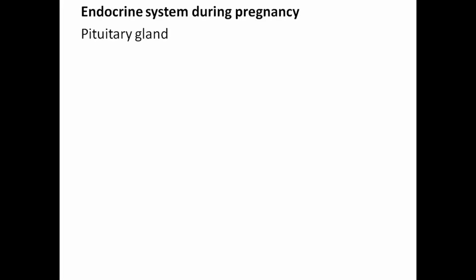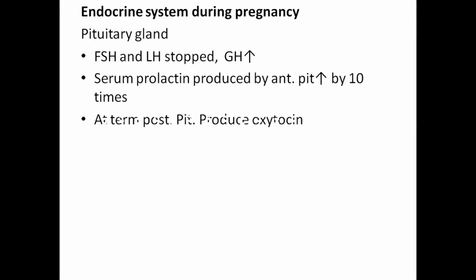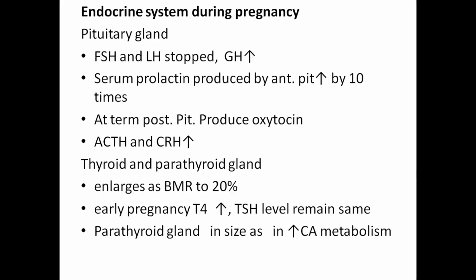The endocrine system: pituitary gland, FSH and LH stop, growth hormone increases, serum prolactin produced by the anterior pituitary increases 10 times. At term, the posterior pituitary gland produces oxytocin. ACTH and CRH will be increased. Thyroid and parathyroid glands enlarge, and BMR increases. In early pregnancy T4 increases, TSH remains the same.